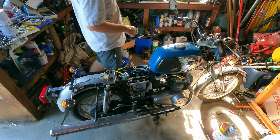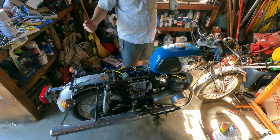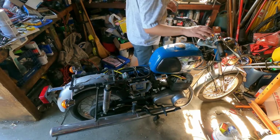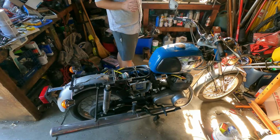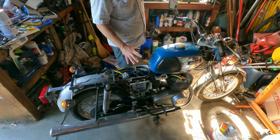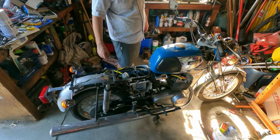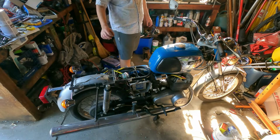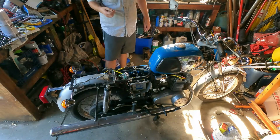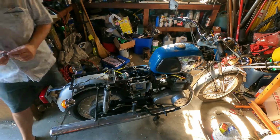You're staring at a '74 MZ in numerous states of disrepair. I claimed 87 miles. It hasn't run right in a long, long time. I got it. The wiring was totally butchered and hacked up. I've got it back together. They're not pretty, but you could ride it around if you wanted. New condenser. Show you the condenser here.